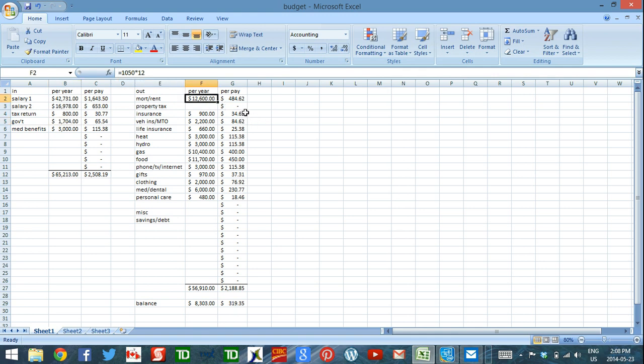And then same thing for the money going out. So things that I pay monthly, I would multiply the monthly amount by 12. If you're paying an insurance bill and it's once a year, then you just enter the amount that you pay. For things like heat and hydro, I looked at my bills and estimated, broke it down to about what it comes to every month.